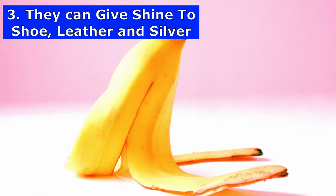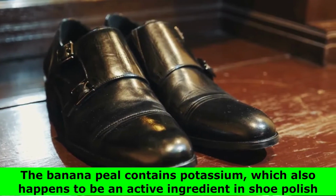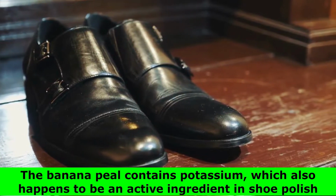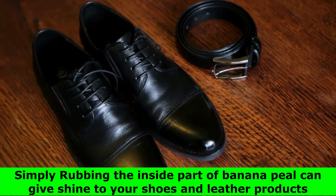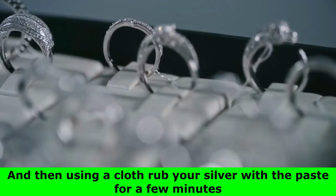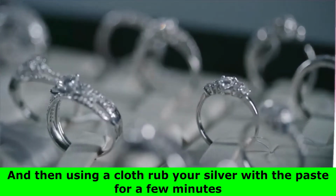3. They can give shine to shoes, leather and silver. The banana peel contains potassium, which also happens to be an active ingredient in shoe polish. Simply rubbing the inside part of banana peel can give shine to your shoes and leather products. For silver articles, blend the banana peel with half a cup of water to make a paste. And then using a cloth, rub your silver with the paste for a few minutes.